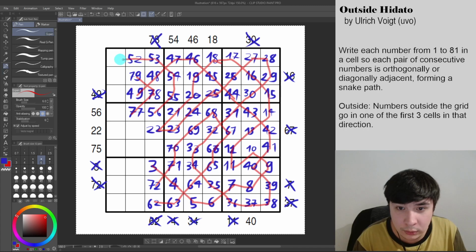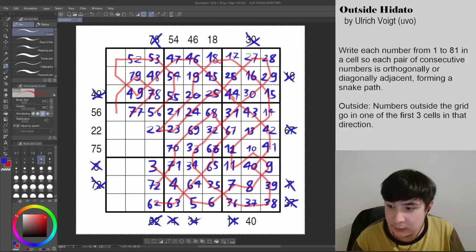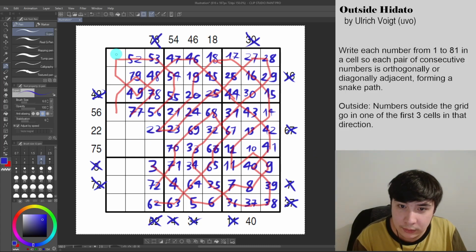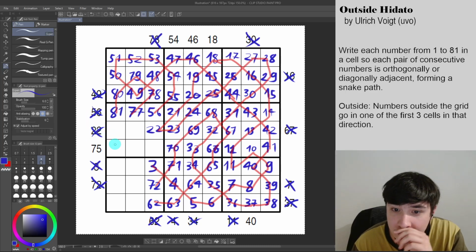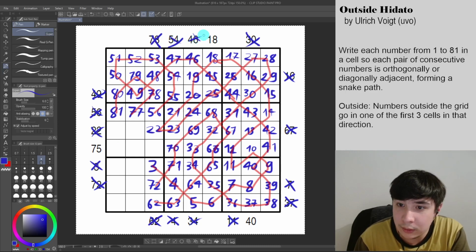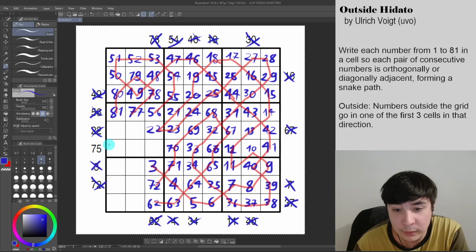So instead, the path goes like this. We need the 52 to go to a 51 here, to a 50, and then to a 49. That leaves this path here to go 2 out to the side. So filling in the numbers, this is 51, this is 50, this is 80, and this is 81. These numbers are all satisfied. We got all of those. These are all good. Oh yeah, this 40, I forgot to X this out. And that actually means we have every single given besides the 75.